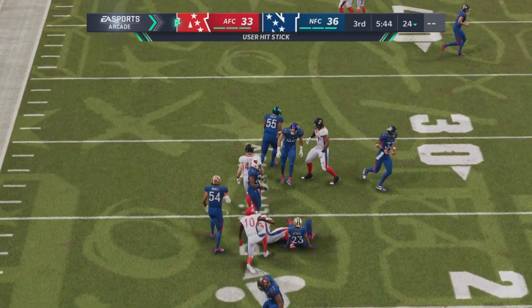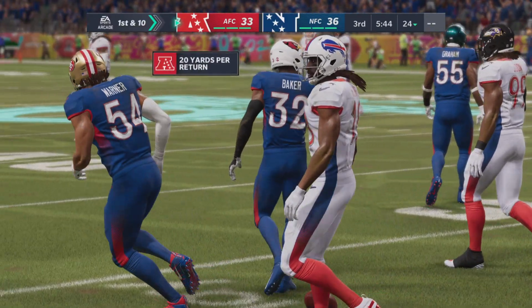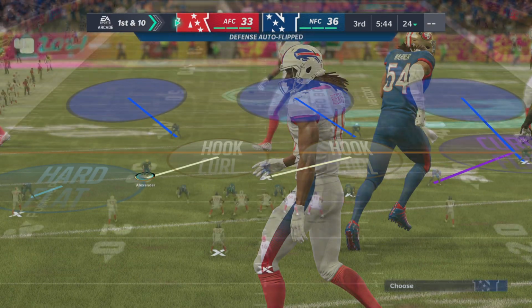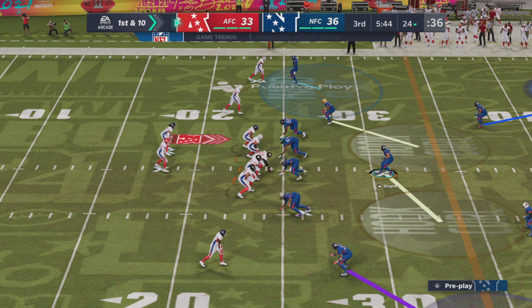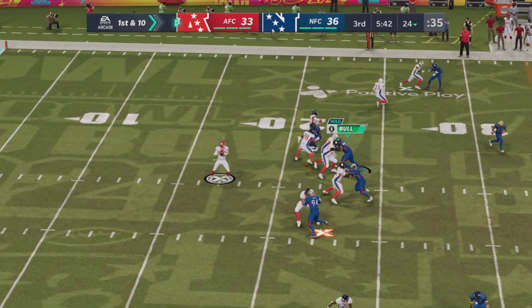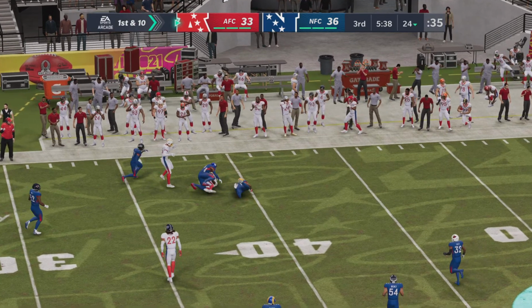And he'll be tackled just shy of the 25. The AFC takes over first and 10. The AFC offense set to take their next drive. And last time the turnover on the fumble, and they were in enemy territory, so that had to be very frustrating. Down on the scoreboard here, can't do it again.